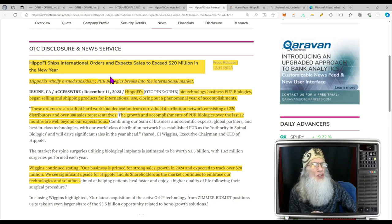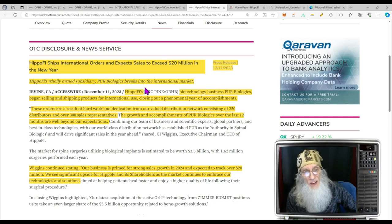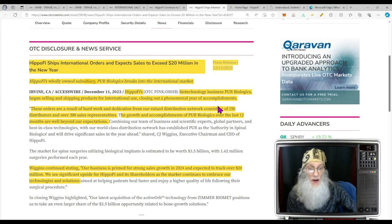$312,000. And now we're talking $20 million this year. They tell us that HippoFi's biotechnology business, Pure Biologics, began selling and shipping products for international use, closing out a phenomenal year of accomplishments. These orders are a result of hard work and dedication from our valued distribution network, consisting of 250 distributors and over 300 sales representatives.